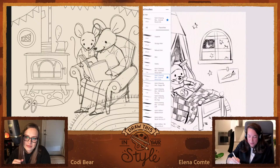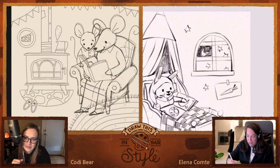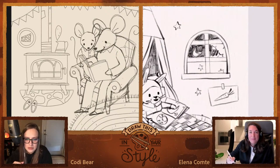This brush is also, I like this one. It's Kyle's Drawing Box, Colored Pencil CS5. I think it looks like an actual colored pencil, and the texture is also nice. Yeah, Kyle has some really great brushes. I'm using one of his brushes for sketching right now, called Happy HB. That's in the drawing box as well, in the mega pack.